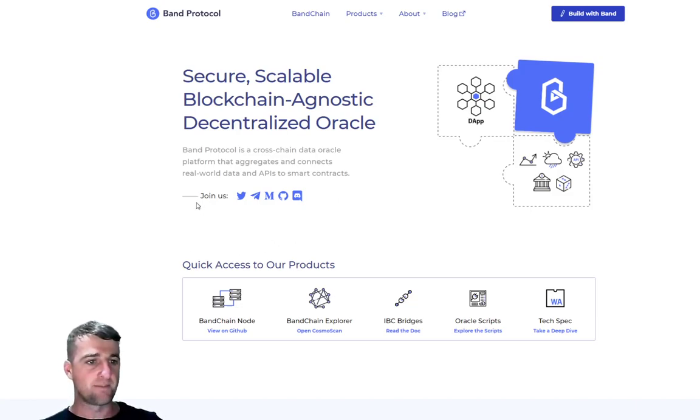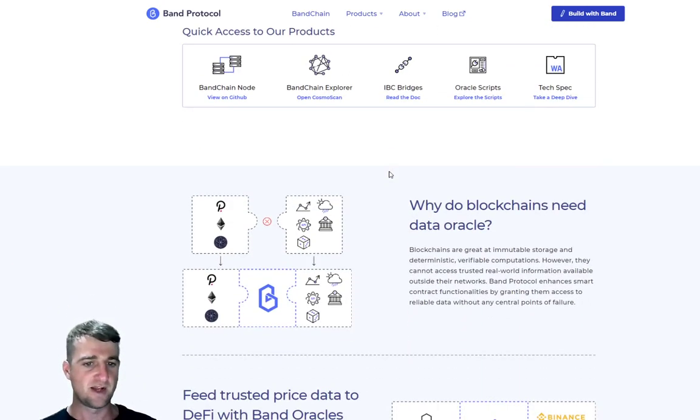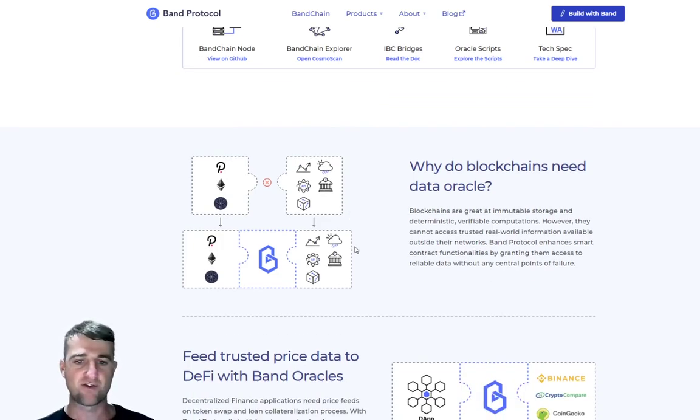So Band Protocol is a cross-chain data Oracle platform that aggregates and connects real-world data and APIs to smart contracts. Moving further down, why do blockchains need a data Oracle? Blockchains are great at immutable storage and verifiable computations. However, they cannot access trusted real-world information available outside of their networks. Band Protocol enhances smart contract functionalities by granting them access to reliable data without any central points of failure.